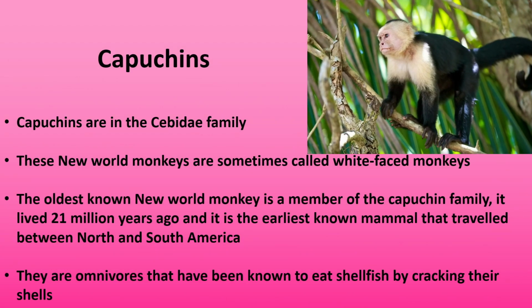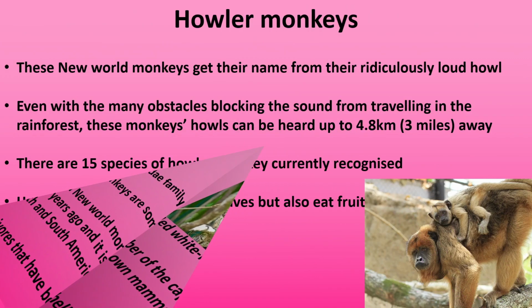Next are capuchins, and capuchins are in the Cebidae family. These New World monkeys are sometimes called white-faced monkeys, and you can probably see why that is. The oldest known New World monkey is a member of the capuchin family. It lived 21 million years ago, and it is the earliest known mammal that traveled between North and South America. They are omnivores that have been known to eat shellfish by cracking their shells.